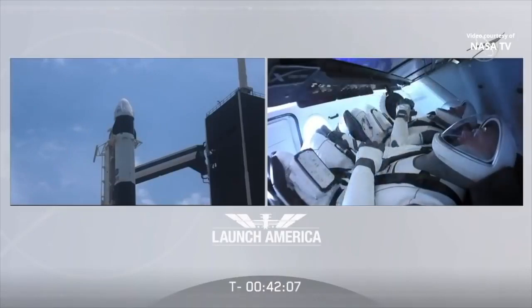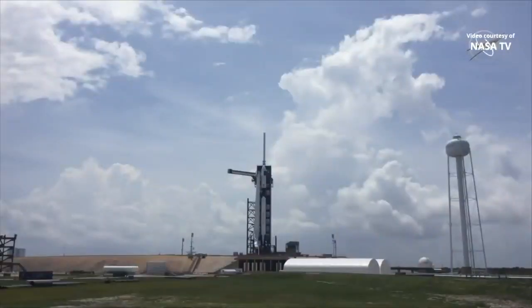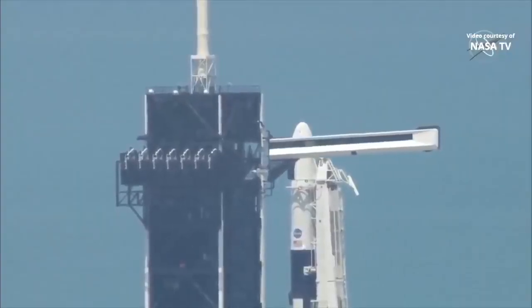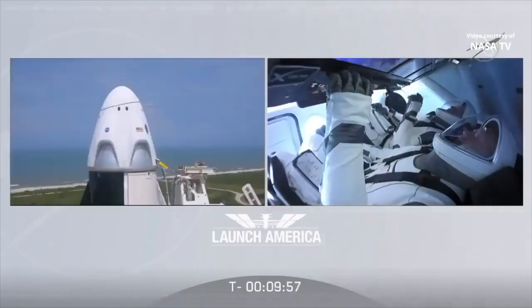SpaceX Dragon in 7.2. Visors are closed. We're arming launch escape system. Launch escape system is verified armed. Propellant load has started. Stage 1 cryo helium load started. Stage 2 RP1 load is complete. SpaceX Dragon, displays are configured for launch.